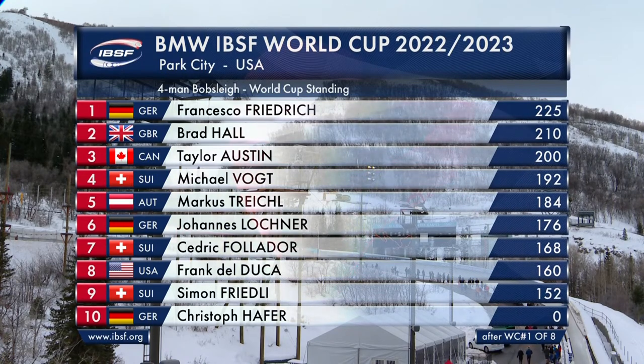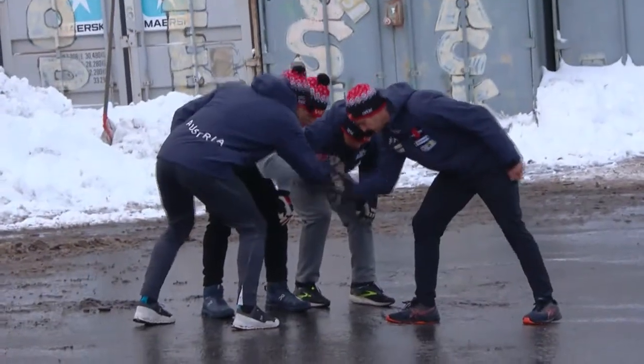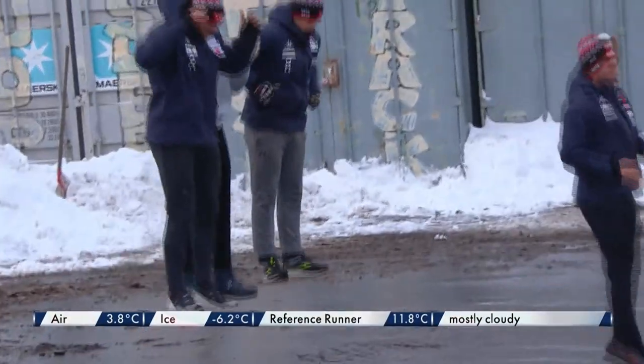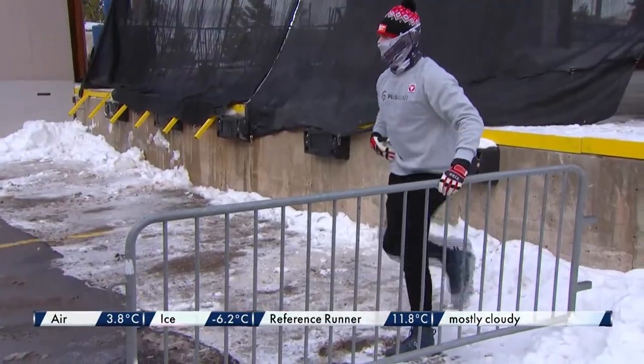Francesco Friedrich, the winner of the first four-man race of the season, is our World Cup points leader, from silver medalist Brad Hall and Taylor Austin of Canada, who took the bronze in Whistler last week. And he will be hoping that his North American track experience helps him to a similar sort of performance here this weekend.